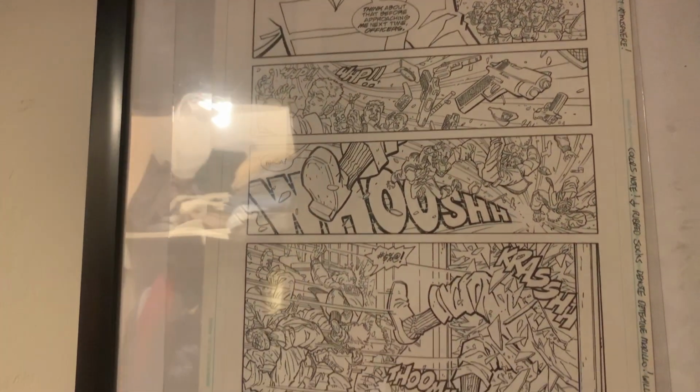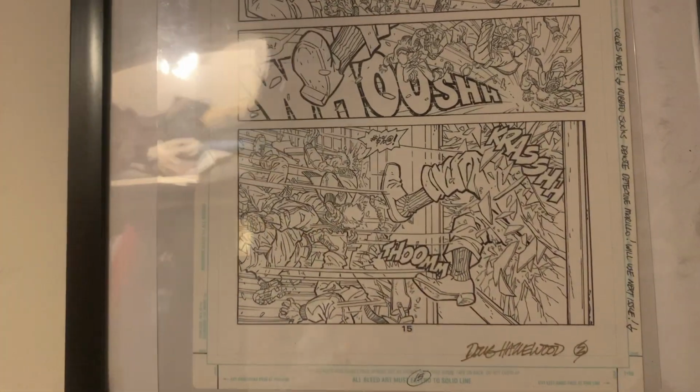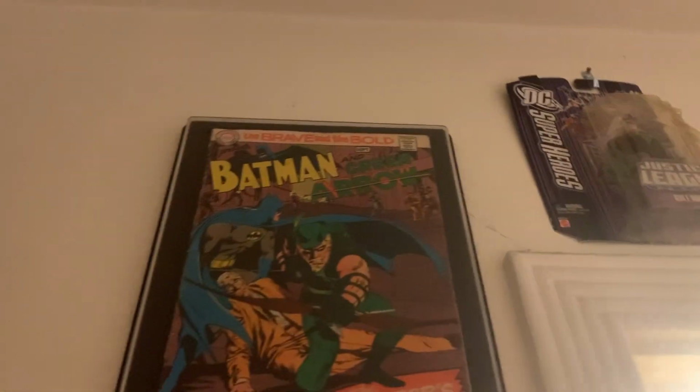This is a Weather Wizard sequence where he throws a dude through a window. Over here, over my closet, I have some very important ones, key issues for me.